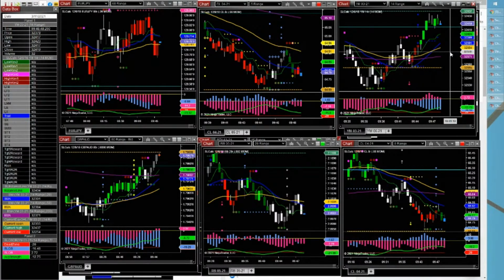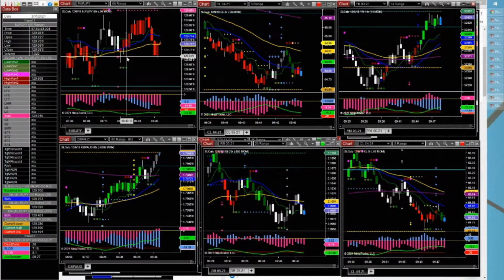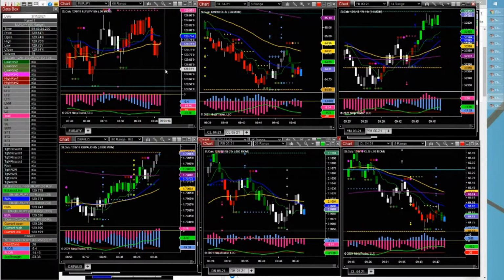And the YM stop up to 399 now. Unleaded still flat. And the euro yen testing the 50 EMA again. It did actually come down and touch the entry. So if you were trading that and were not in it from the original entry, you would have picked it up here. That is a valid get in sync.